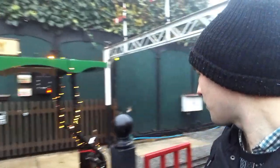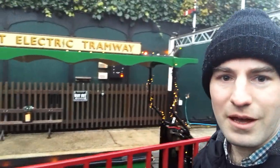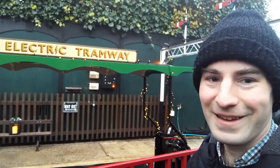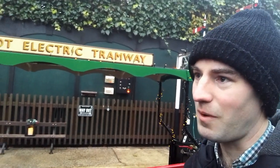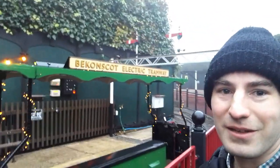See, it says Bekonscot Electric Tramway. So what I'm going to do, go for a ride. I thought, I'll see if I can go for a ride now, and then I'll do another ride later on when it's dark, so we get to see it both ways. So let's go and have a ride on the Bekonscot Electric Tram.